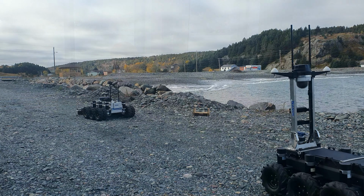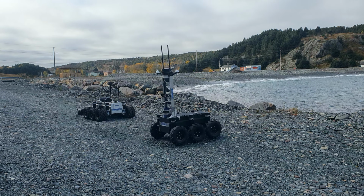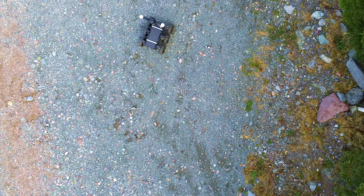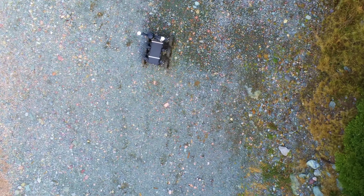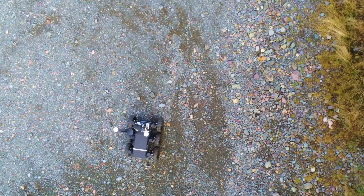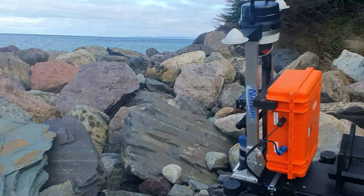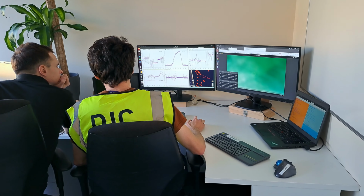So the CMAS project is a project between four or five different companies, of which Compusult is the lead. CMAS is all about getting different autonomous systems together, running them through a centralized hub, which is your Nanook vehicle, and then being able to operate them remotely and autonomously and in different modes.